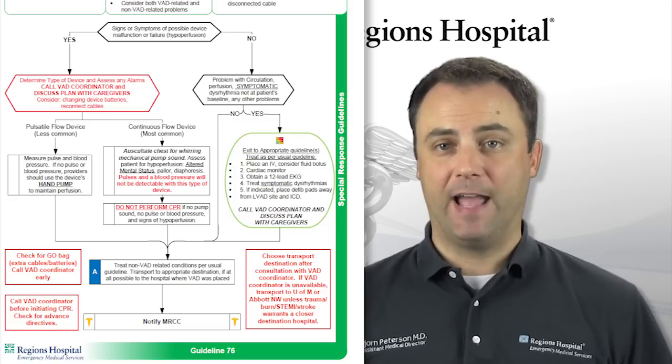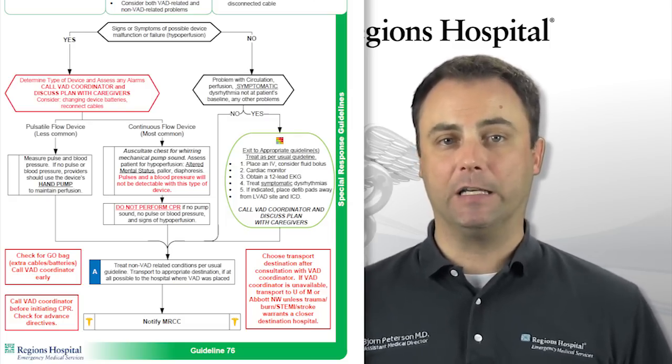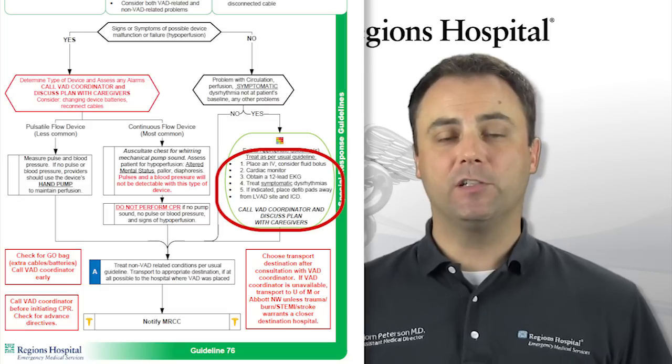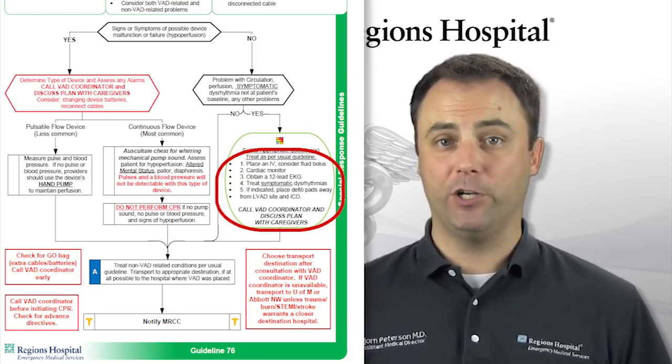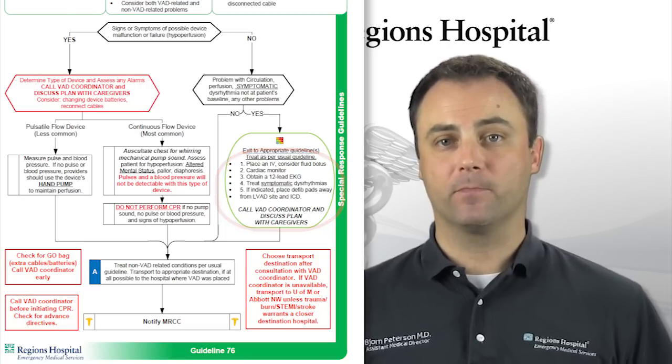Many patients with VAD devices will chronically be in dysrhythmias related to their underlying heart condition. However, if signs of poor perfusion are present, those dysrhythmias should be treated appropriately and even defibrillated or cardioverted as indicated, as this should improve the cardiac output.